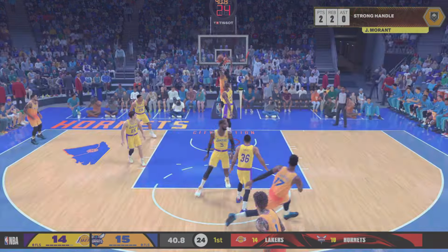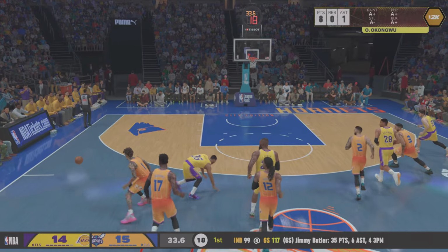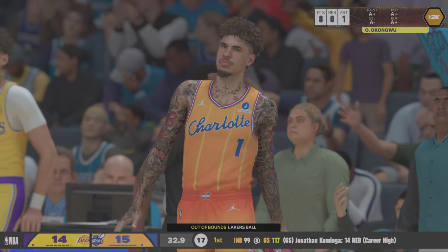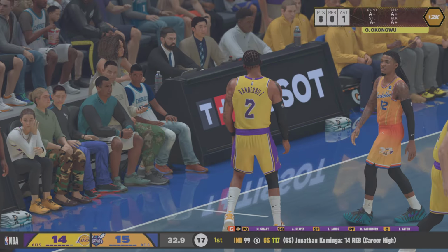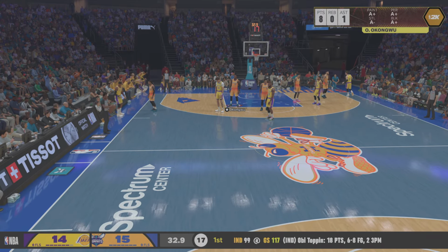Here's Morant, and there's the drive, and it's Ayton with the rebound. The Lakers trail. Knocks it loose, and that one goes out of bounds. They say last touch by Ball. And the Lakers with some changes. Hayes, he's checked in for 8. Vanderbilt comes in for Rui Hachimura. And it's Dalton Connect in for Austin Reeves.